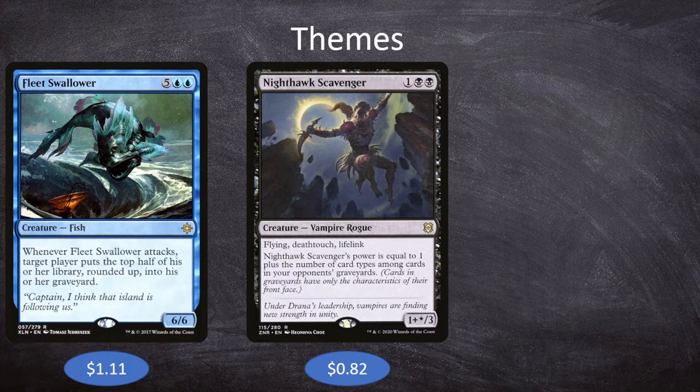Nighthawk Scavenger's power is equal to 1 plus the number of card types among cards in your opponent's graveyards. So that includes things like instants, sorceries, creatures, artifacts, enchantments, planeswalkers, tribal, land, all of that stuff. That means our Nighthawk Scavenger could be, if we hit everything, a massive 8/3 flying deathtouch lifelink. So the more cards we have in our opponent's graveyard, the better some of our cards become. Nobody wants to block a flying deathtoucher anyway, but if it's a flying deathtoucher with 8 power that's also gaining us 8 life, our opponents are going to have to deal with it. And if they're dealing with this, that means they're not dealing with our Fleet Swallower, or with Mirko Vosk, and it essentially lets us just keep going.